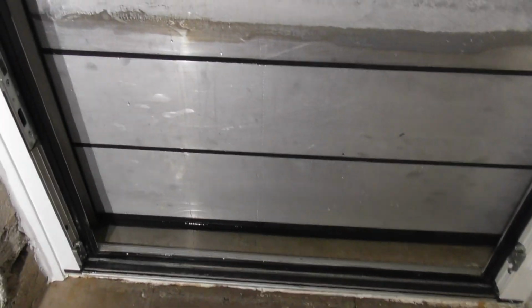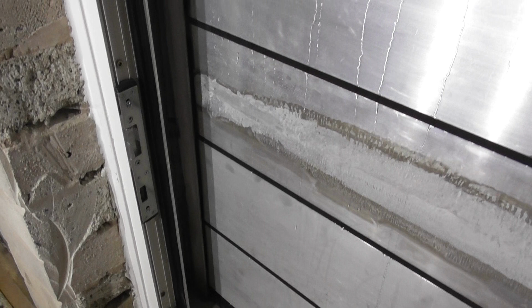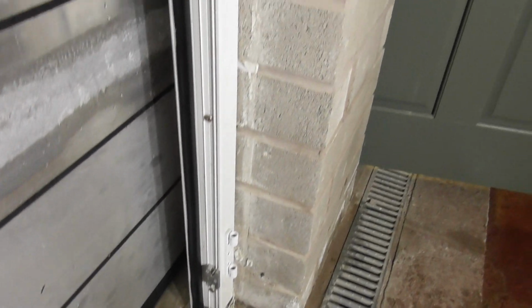There's some water in the bottom here. Now that is what was coming around the side channels, but now that seems to have stopped. And as I say, the side channels is only a temporary fix, but it does seem to have stopped.